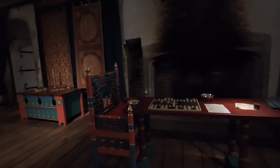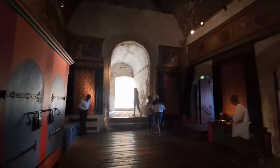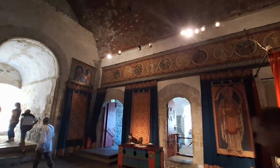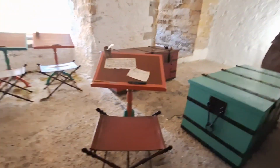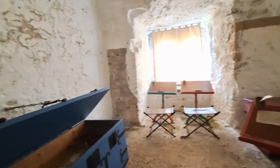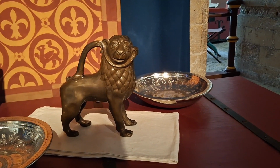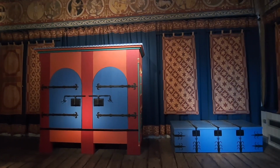A large fireplace, table with 2 large chairs, Game of Drafts, closets, and the light is not helping. What's in here? Looks like a scribe station. Yep. Several writing desks and stuff. Ladies, that wardrobe is large enough to fit the family.